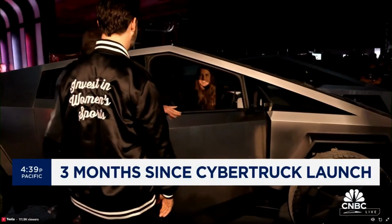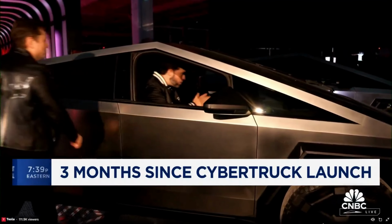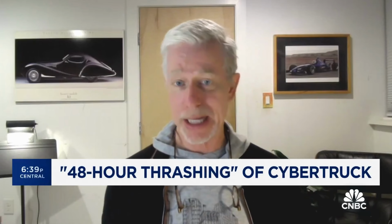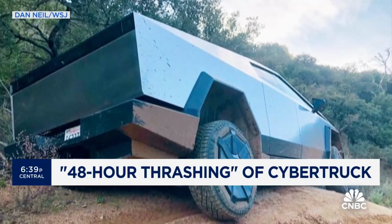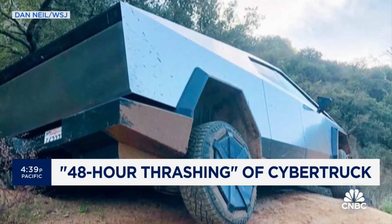The Wall Street Journal's Dan Neal took the Cybertruck for a spin. He pushed Tesla's pickup truck to the ultimate limit in what he calls a 48-hour thrashing. So, when you're talking about rolling, one of the subtle things about the Cybertruck is because the battery is in the bottom, it is very hard to tip over. So it has a side tip angle of something like 80 degrees. And chances are, if we had been in another conventional monster off-road pickup truck, it probably would have rolled.